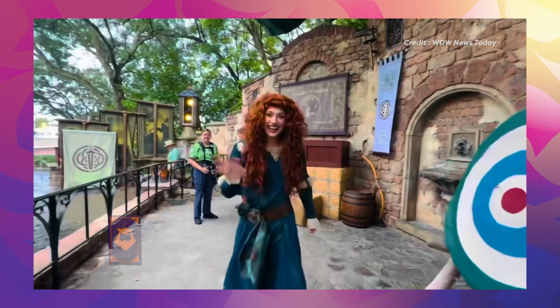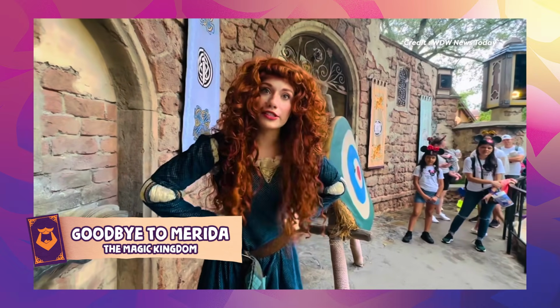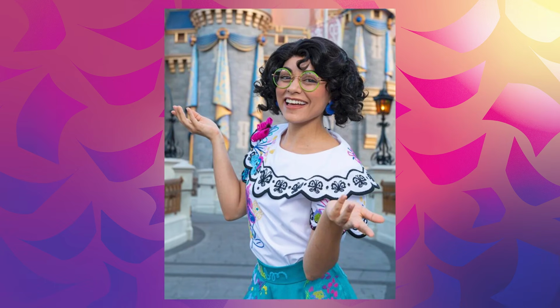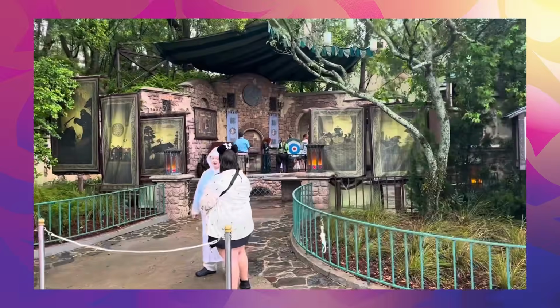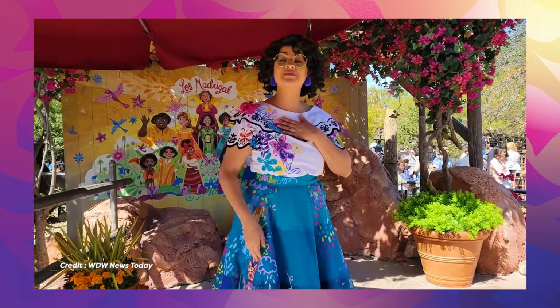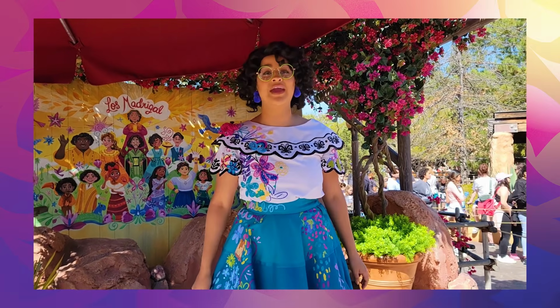Right outside the hub of the Magic Kingdom, Merida gave her last meet and greet this July because that entire space is about to be closed down and retooled into a brand new Encanto meet and greet space. Now I love this. The foliage has already overgrown that area pretty well, so it kind of is hidden away. And if they build a nice little scale casita in there with shutters that wiggle and stuff, and you can meet Mirabel and Bruno underneath, I think that is a home run.